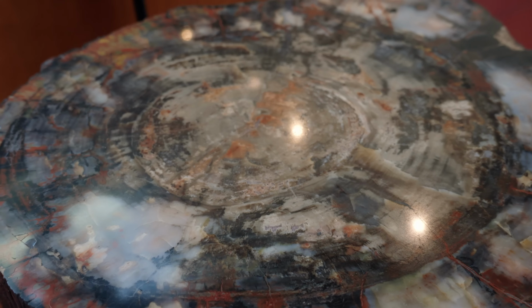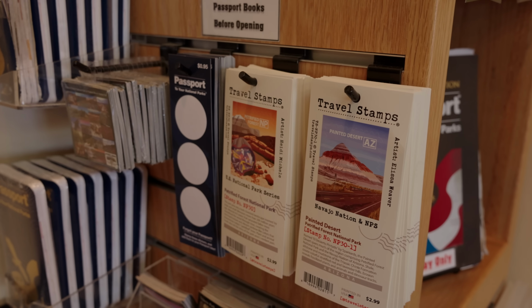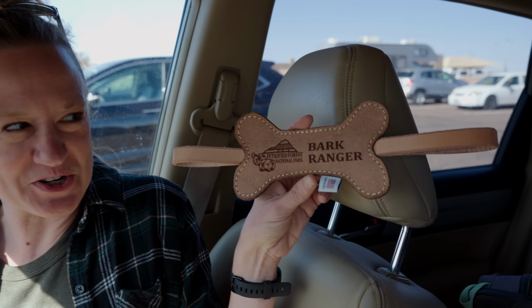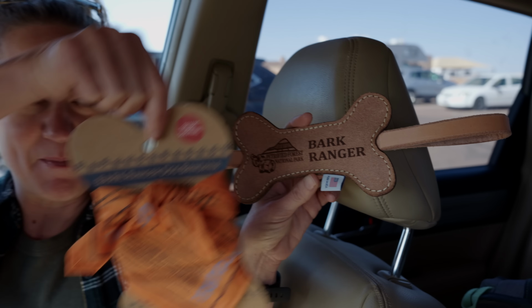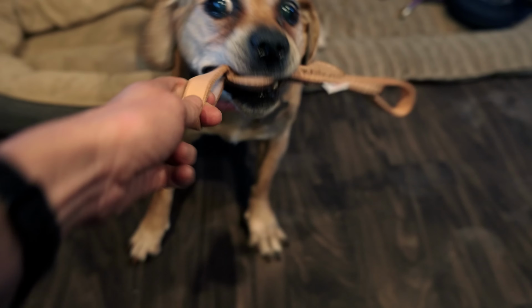In addition to learning a lot, it was also a very successful shopping trip because we got a couple of magnets, we got our sticker for our stamp book, and then we also got this really cute Bark Ranger dog toy and a Bark Ranger bandana. I'm really excited to give these to the dogs.